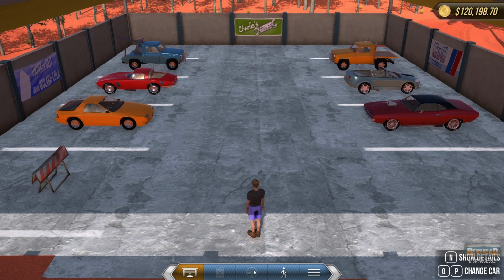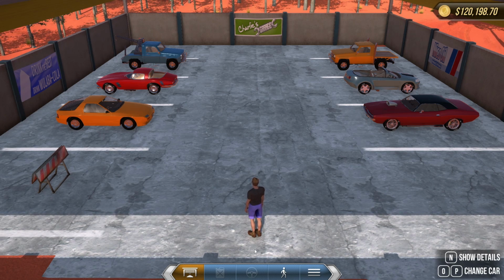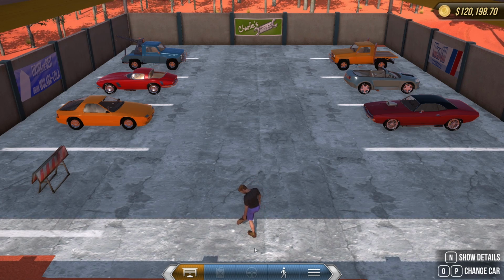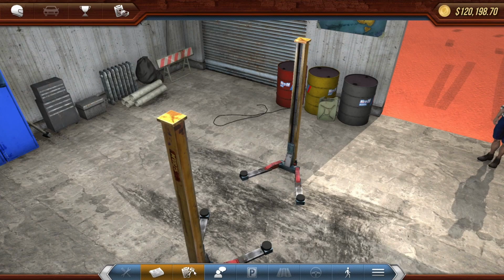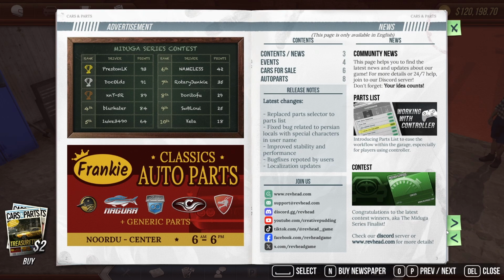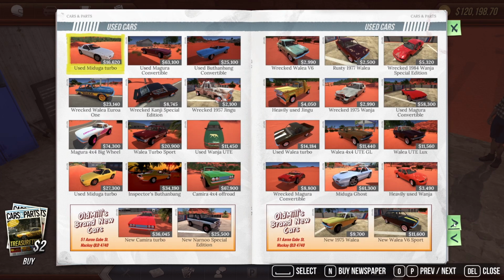So we go to parking. All my parking is full. All of my parking is full. The only... geez, I don't want to get rid of any of these cars. So let's go back. We're looking for a drag style car.